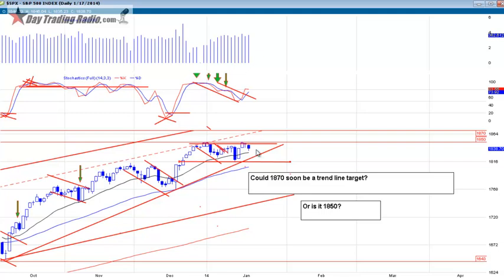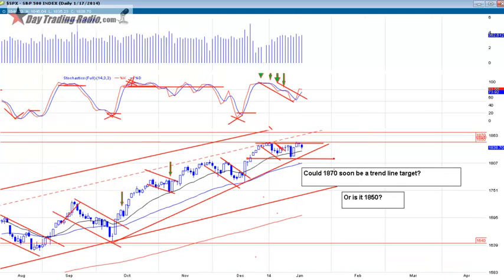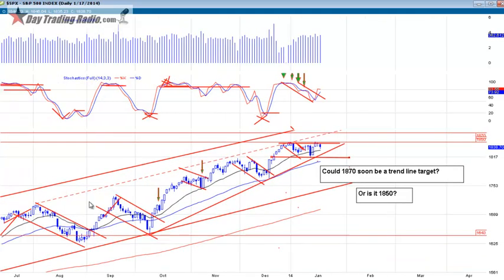Who knows? We start to get some selling on Monday, Tuesday, maybe the trend starts to break down. We have to prepare ourselves for that. There is an underlying trend line. It is kind of a wedge pattern here, a rising wedge pattern.